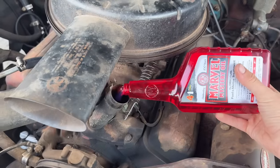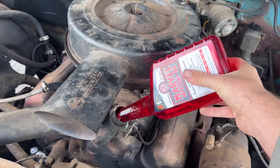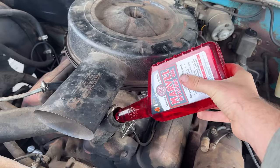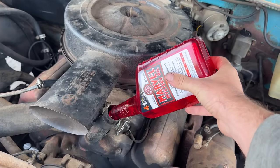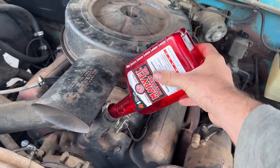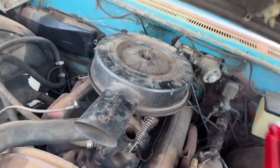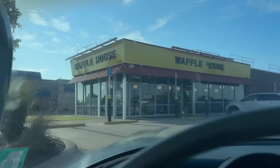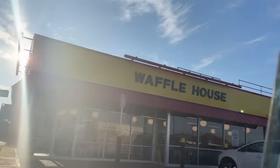I'm telling you, it fixes all problems. You can use this as two-stroke oil. You can use it to get stuck bolts loose. You can use it as fuel additive. You can use it as oil additive. This is like a fix-all for everything. I don't care what anyone says. I love this stuff. Like a moth to a flame, baby. I found you. I sure found you, didn't I?